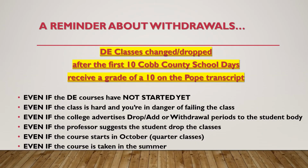This page is reminding you about withdrawals that you should have heard in the summit presentation, but withdrawals are a big deal. Dual enrollment classes cannot be changed or dropped after the first 10 Cobb County school days. So in the first 10 days of the Cobb County semester, we cannot drop dual enrollment classes unless you're willing to take a grade of a 10 on the Pope transcript for that particular dual enrollment class. This is a very big deal.